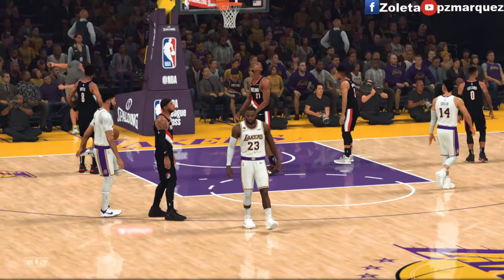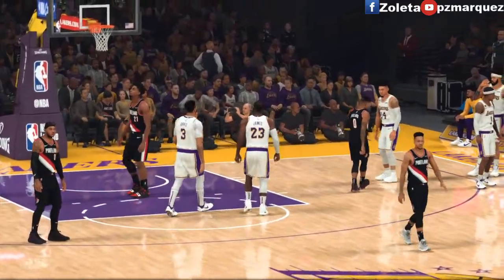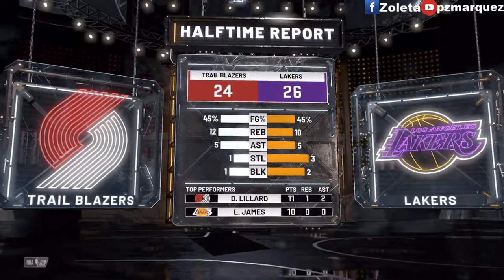Looking at Portland, Shaq, your thoughts? Well, a lot of their points came in transition. They dictated the pace of the game. It was a fast pace. Put the defense back on its heels. I say keep attacking the second half. Do not slow down.